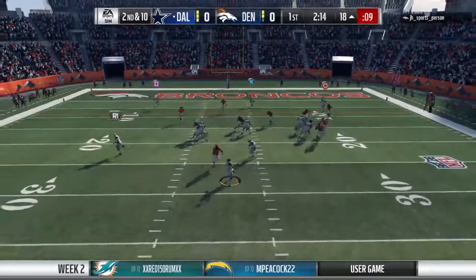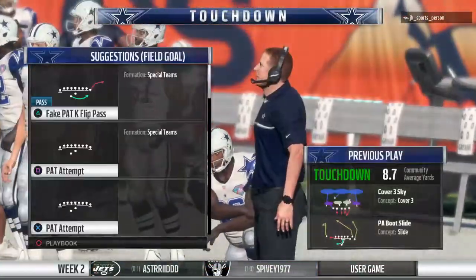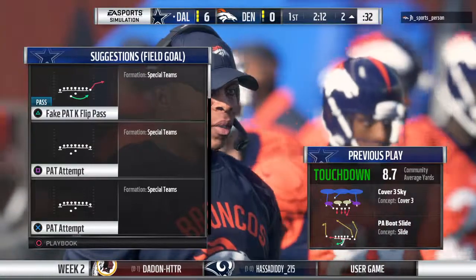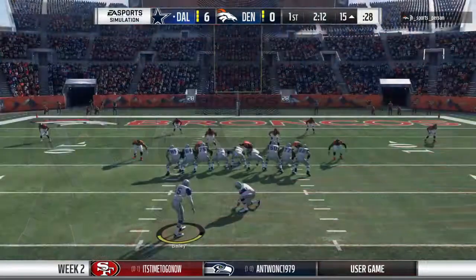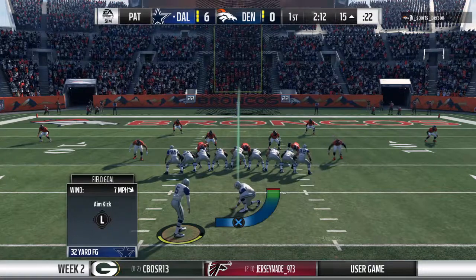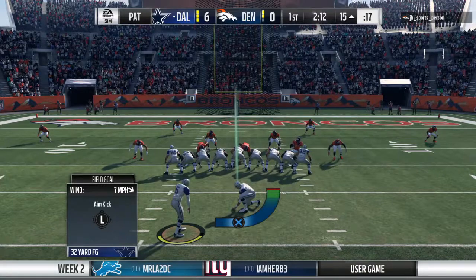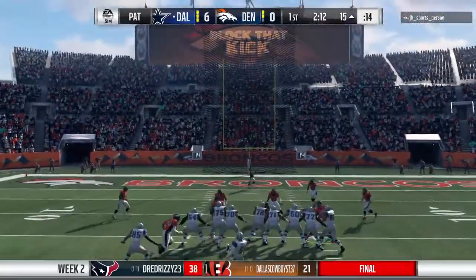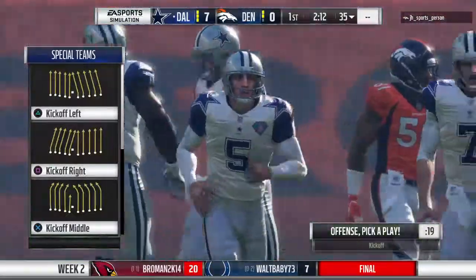They play fake to Elliott. Now Prescott. And this is caught for a Cowboy touchdown. Terrence Williams, his first touchdown here of the new campaign. And the Cowboys have taken the early lead. Dan Bailey now for the extra point. And this is up and good to make it 7-0 Cowboys.